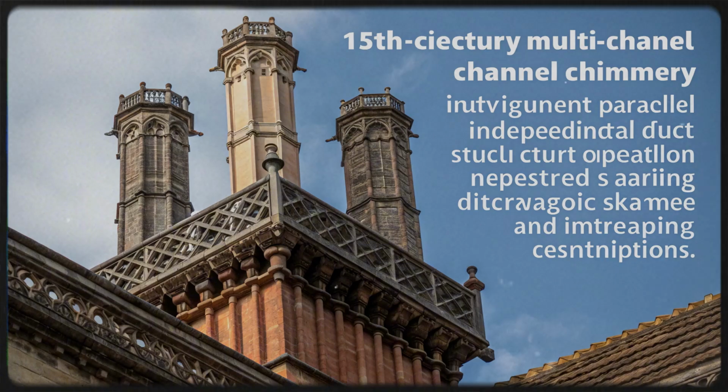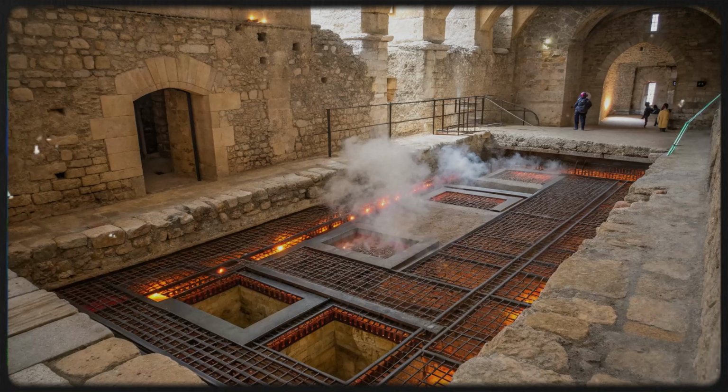The appearance of chimneys in the 13th century was a revolutionary innovation. The first chimneys were simple vertical channels, but they radically changed the situation. It became possible to effectively remove smoke, which made large fireplaces not only a status symbol, but also a practical solution for heating and cooking.